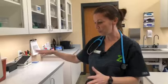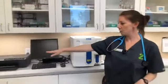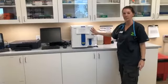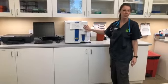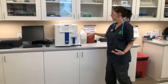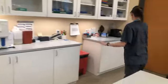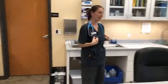But we do have some in-house equipment, so we can run chemistries on blood. We have a machine that will run urine analysis. If for whatever reason we didn't trust the results or the machine was down, we can also do it manually. Let's see, what else do we have? Blood. Okay, blood is my favorite, so I'm going to talk a lot about blood.